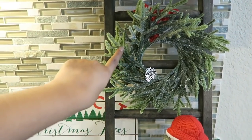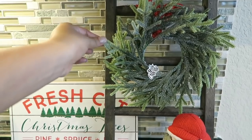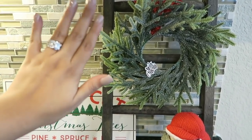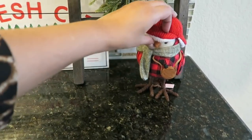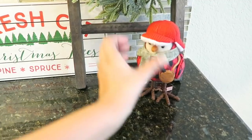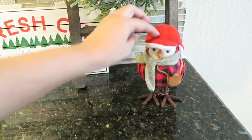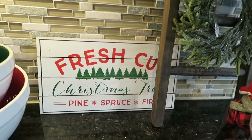This came in a 3-pack from Walmart this year. I want to say the 3-pack was like $10, maybe $12, but I really think it was 10. And then this is Scout. Scout was the first little bird that I picked up at Target, and clearly I think you can tell why. And he is so cute. Gotta love him. I added this little sign here that was from the Target dollar spot from last year.